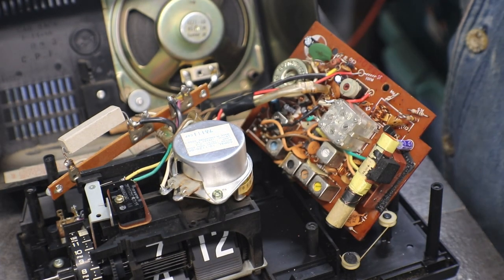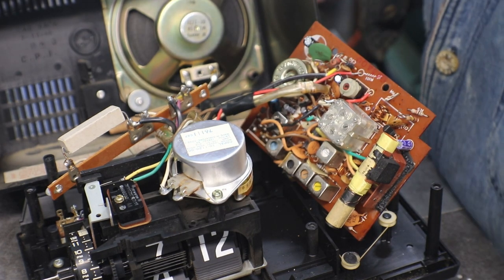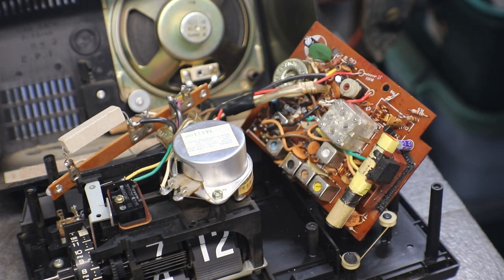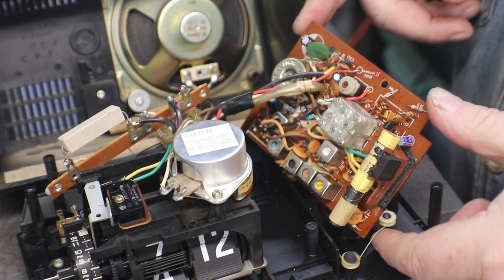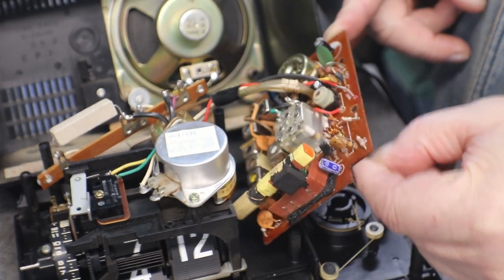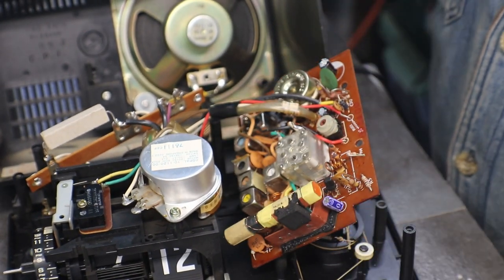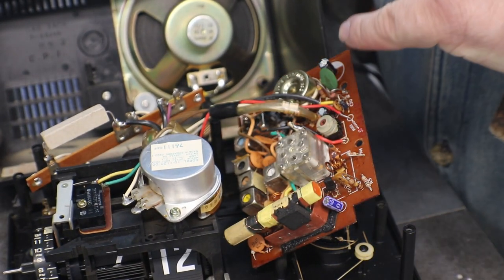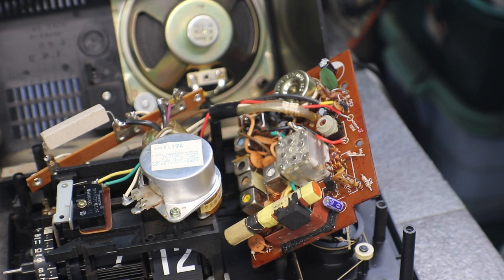Let's see. So we need to figure out where our sound exits the board, and is it this yellow one? Yes. Okay. Comes right into that point there. I am going to take a break for a second and get set up, and we can start doing some troubleshooting.